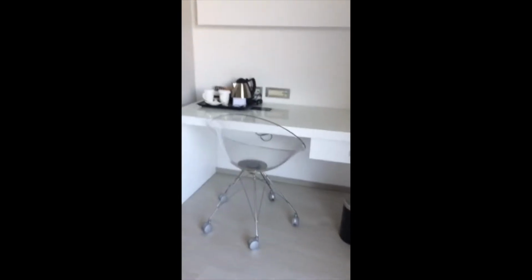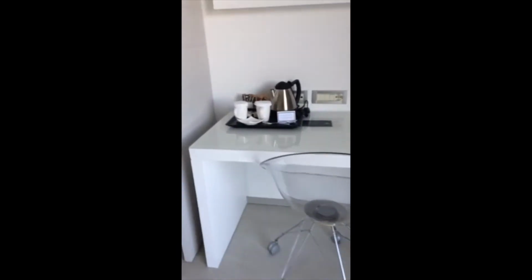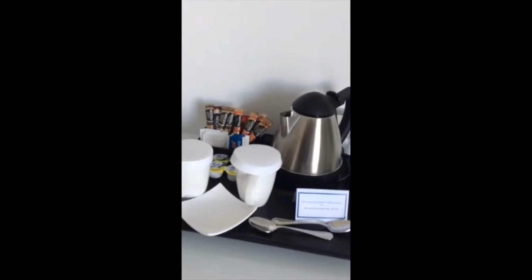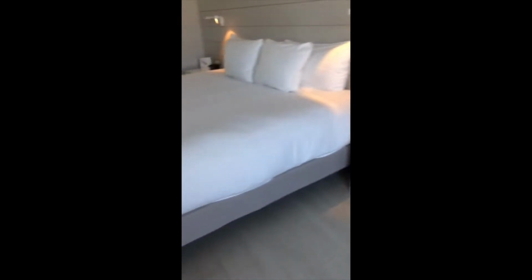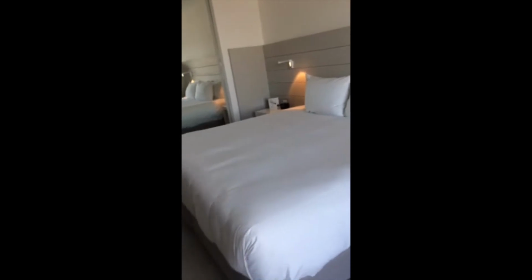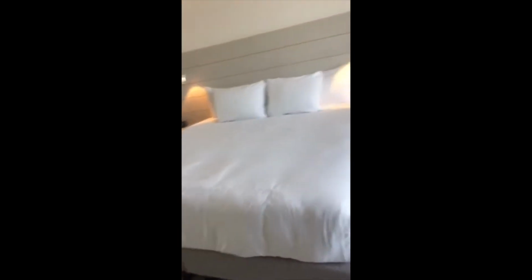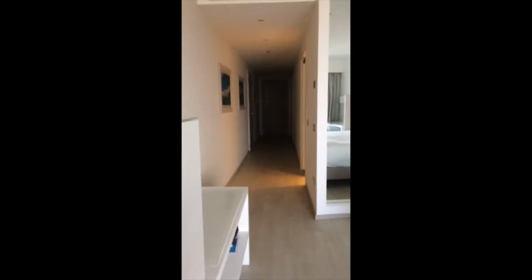A little desk with your coffee, tea things. So tea bags. I think in European rooms they usually will give you little packs of instant coffee with a tea kettle. Really nice. This is a king size bed, but it may actually be two twins put together, which is what they usually call a king in Europe.